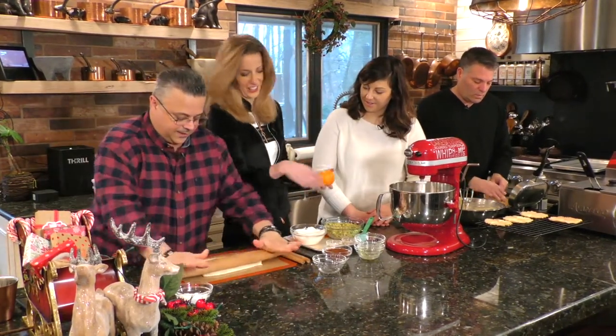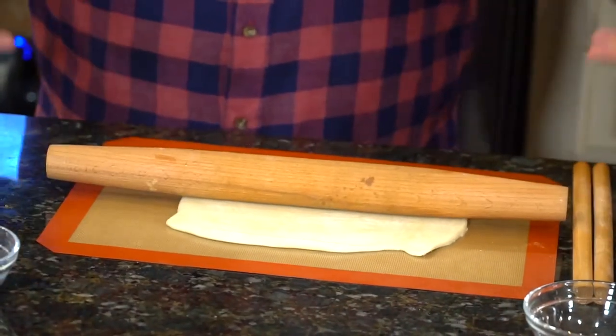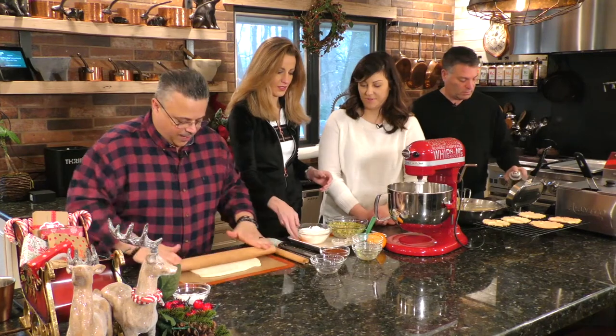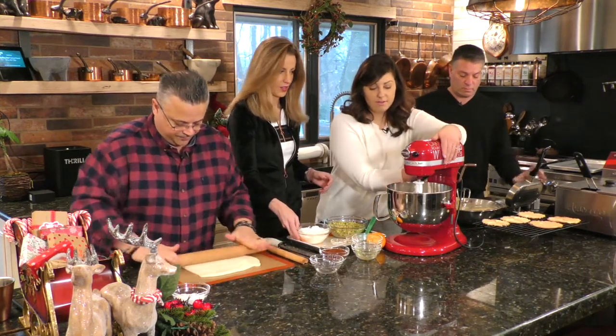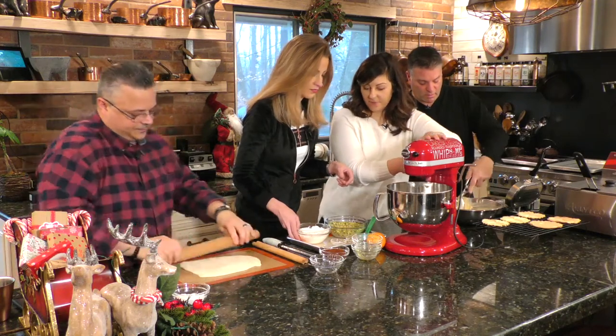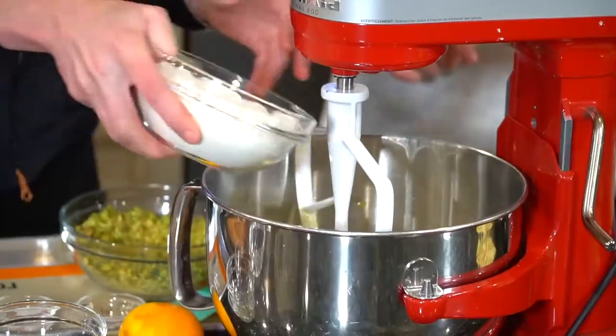And this is a French rolling pin, one of my favorite rolling pins because it's all one piece. You don't have any chance of any wet ingredients getting inside of the dowels and creating some kind of bacterial growth. Okay. So you're going to turn that on to mix it up. And then from there, we're going to add the dry ingredients. So you're going to add your flour.